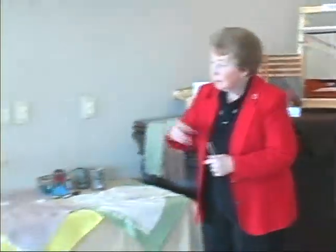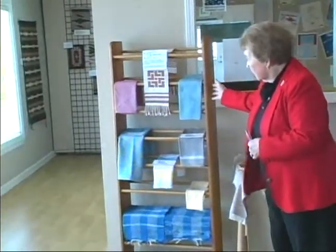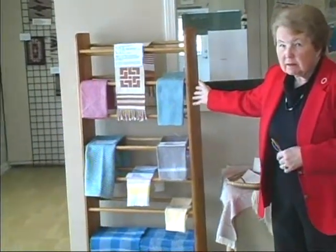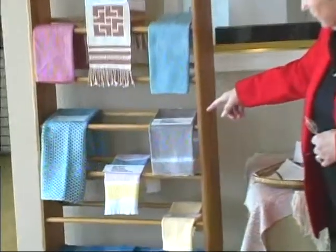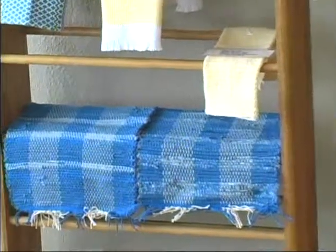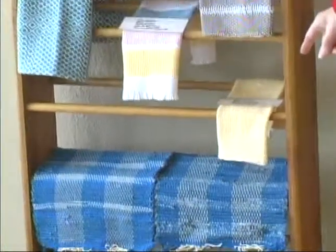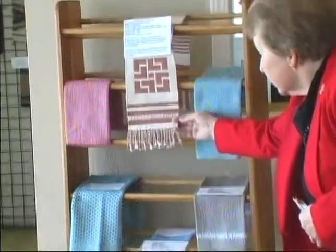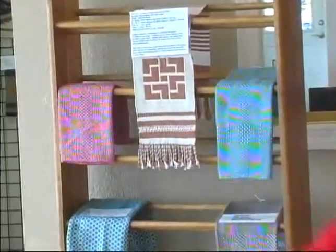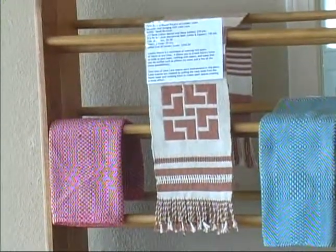So we're going to go on down to this larger display unit. This has towels on it that were woven on a floor loom. And the towels down in the bottom are recycled jeans. And you will see some larger pieces of recycled jeans as we go farther into the program. This one piece here is what's called a double weave. That means you are weaving through 4 threads on a floor loom.